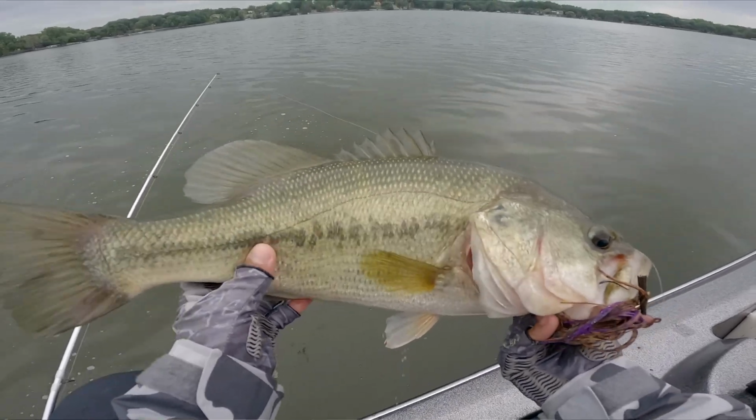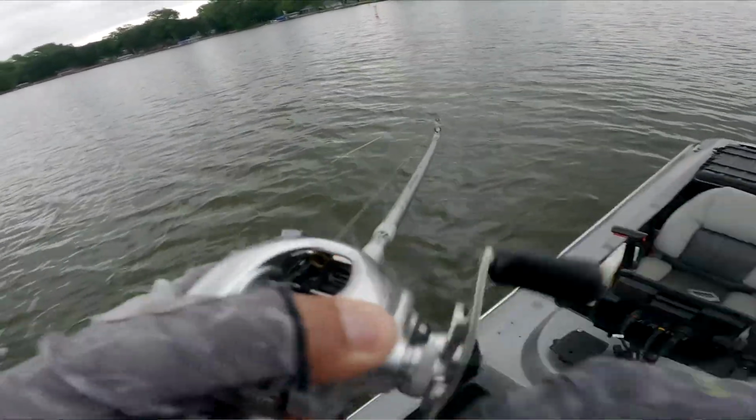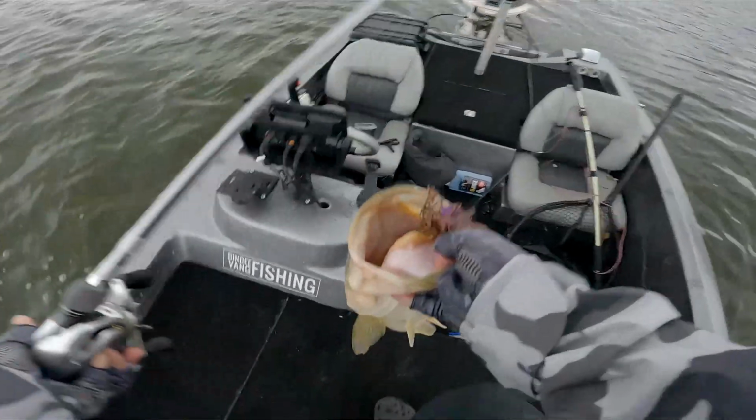Hell yeah. Made the same cast, the other direction. Slow drag, bit it again. I was like, dude, that's crazy. And it was another 4-pounder, you know.